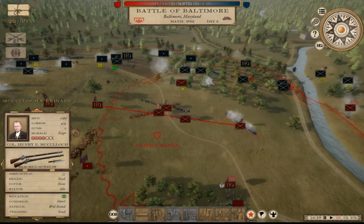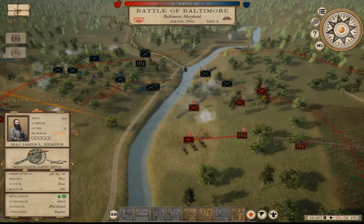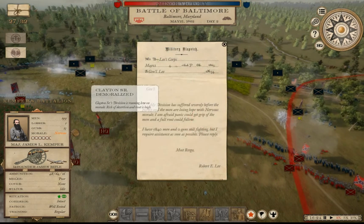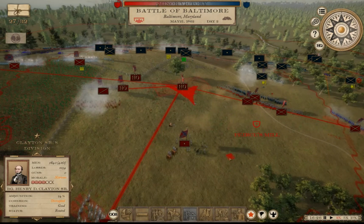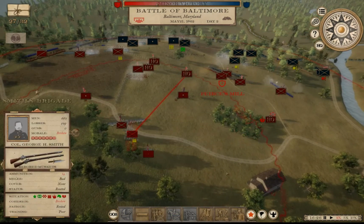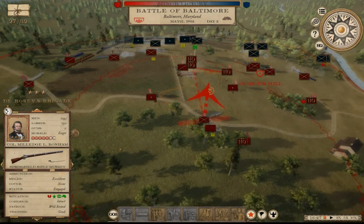Wingo's in position. We've got Wilcox across the river attacking from the flank. Someone is broken. Clayton is demoralized. Smith's brigade is finally broken. We might have to call up Bonham again. He's very low on ammo, though.